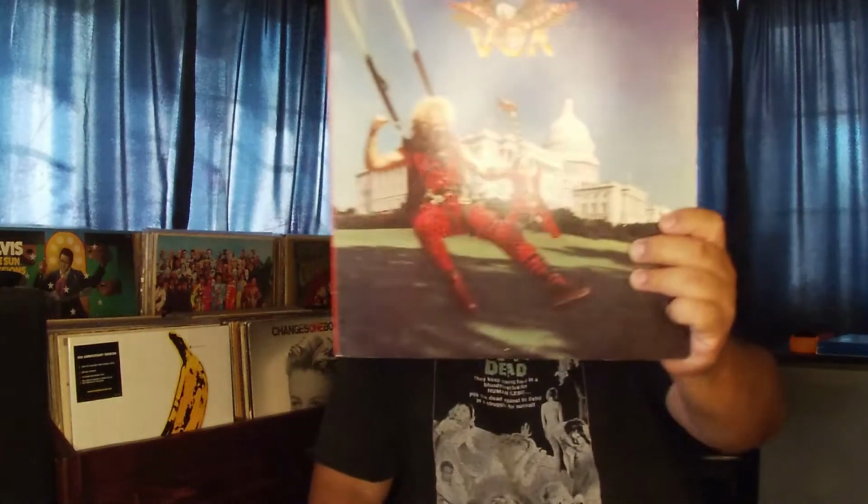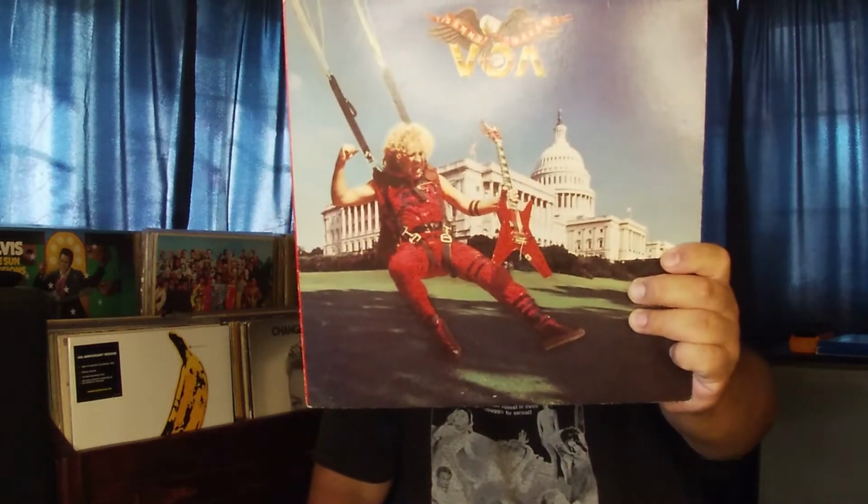All right, next up is Sammy Hagar, VOA. So I've only listened to I Can't Drive 55, because this is kind of the song he's known for. But this is supposed to be his best album.